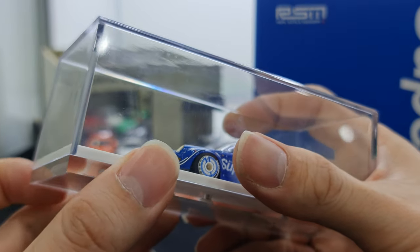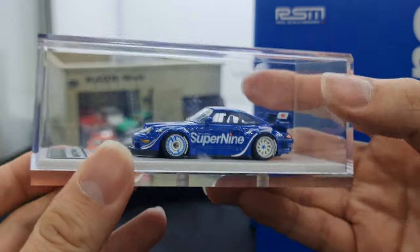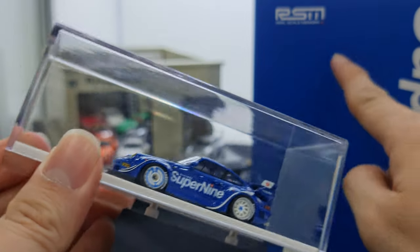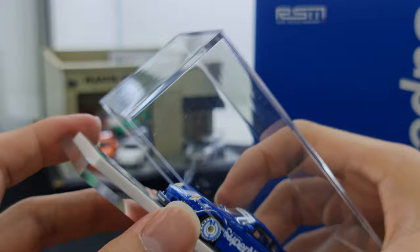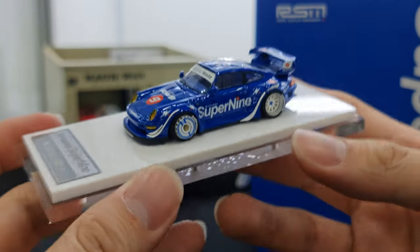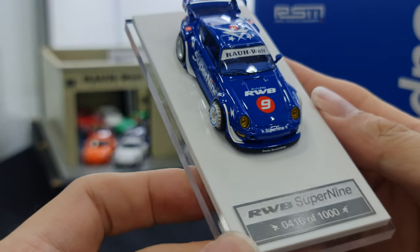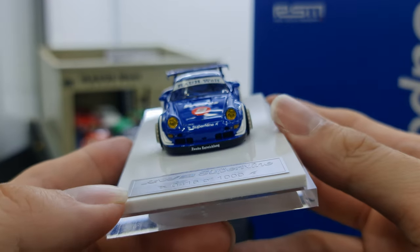Yes, I know it's supposed to secure it to the base. This is a little bit loose, but I don't mind doing without the sticker when you have such a secure placeholder for the car, because the sticker tends to leave some kind of stain on it. That's why I'm not really a fan of that sticker thing. Holy shit. Look at that.